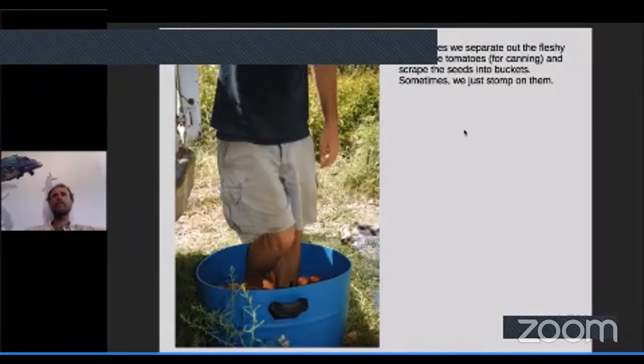Tomatoes, you can also save the seed and save the tomato. You can cut the tomato open. You kind of rake your fingers through there. The seeds are kind of in between the fleshy parts. You just pull the goopy, seedy part out into a bucket or a bowl, depending on how many you're doing. And then you can save that fleshy part and can it. If you keep your buckets and your bowls and whatnot clean, of course, you don't want dirt in your food.